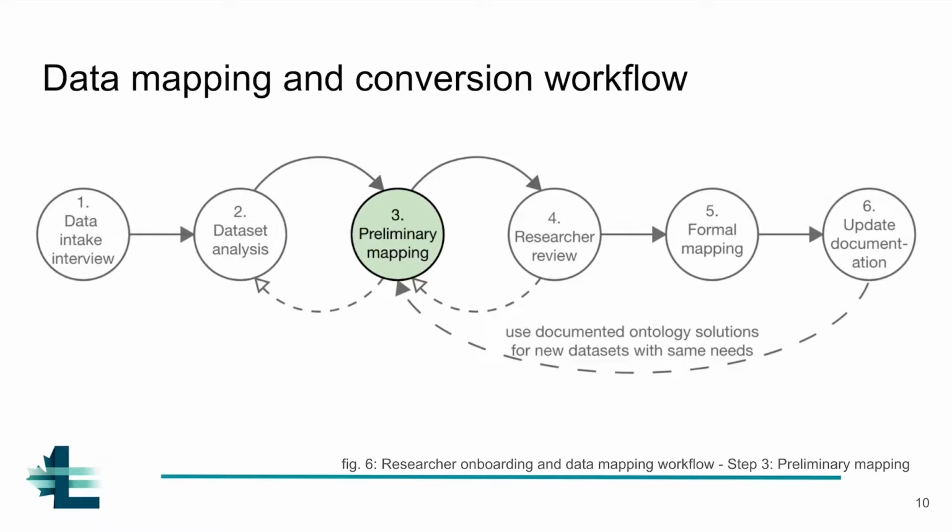With this representative sample, we then do a preliminary mapping and document this in order to bring it to the researchers for review. Mapping is the translation of one data structure to another according to systematic rules, and in this case, following the structure of the ontology we're using, CIDOC-CRM.